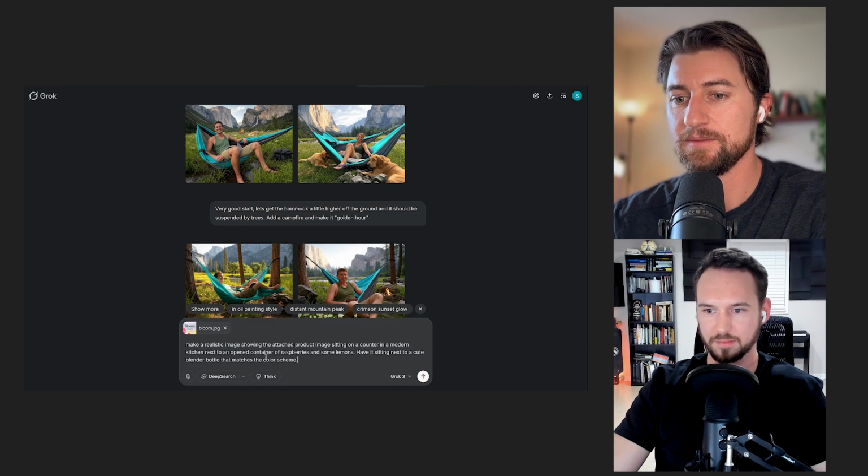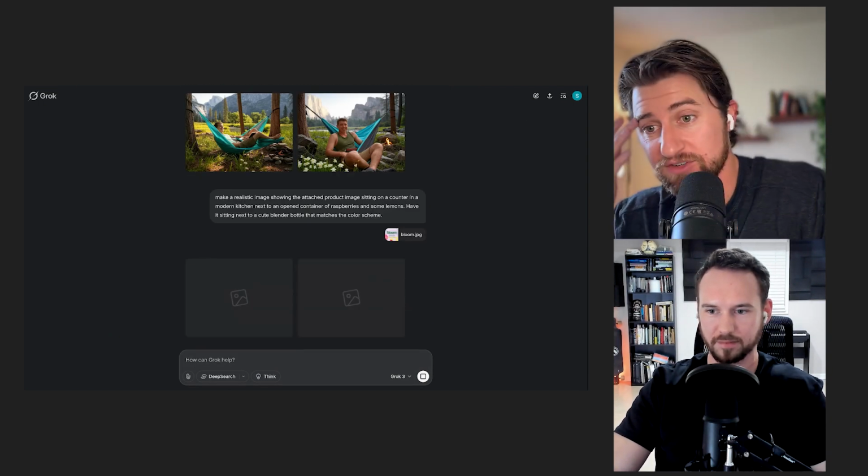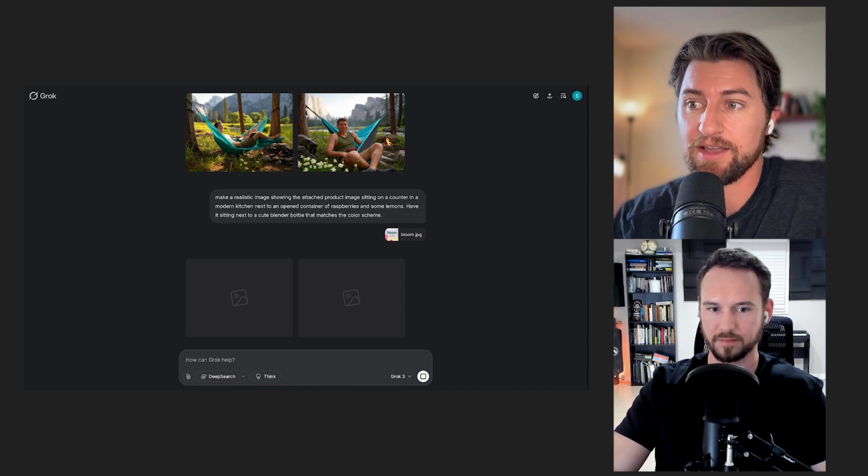And we'll see if this is... So Grok AI, they have a paid version. I'm not on it. I'm on the free version. So this is great value for completely free. And image generation is not bad.